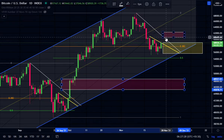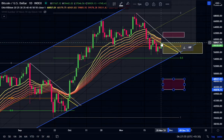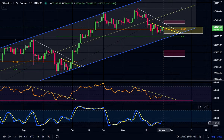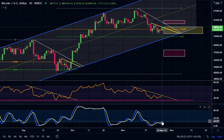the VPVR. Pulling up the EMA ribbon now. We can see we are inside this ribbon. We do still have to wait for this daily candle to close. The top of this ribbon is currently at 60,300. Looking at the stochastic RSI, we can see we've started ticking up here. We have gotten above the 20 level, but we do still have to wait for this daily candle to close.